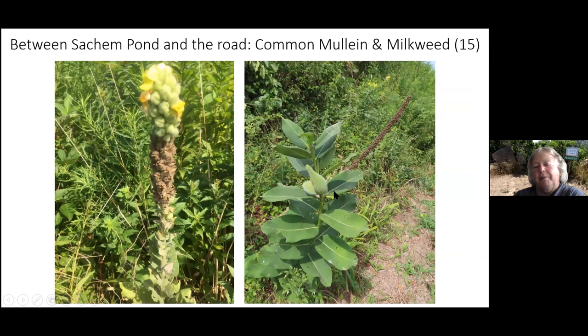milkweed plant, common milkweed, with the pod already setting. And this over there, I'm going to move my image of the person here. This is a common mullein stalk that has all the flowers gone, and it's now setting seed. So you see that a lot, that people think they look like an old candle or something.